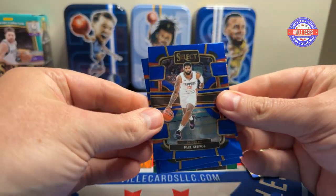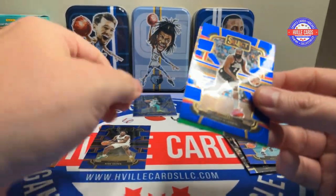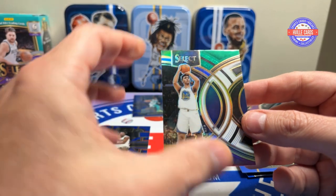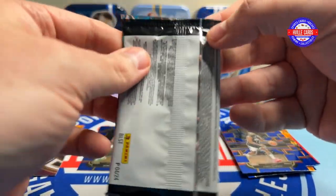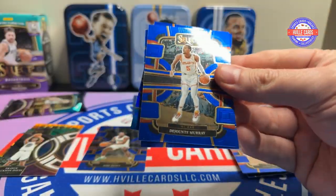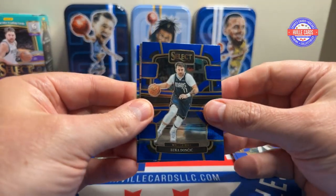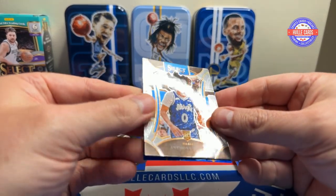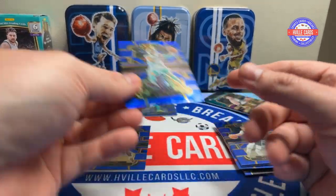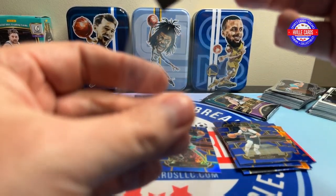We've got a Paul George. Cubby Brown, go over there. James Harden, and a Trace Jackson-Davis. Oh, we're going to get shut out of a good card, aren't we? We still got these packs left. Come on, we can do it. Dejounte Murray, Luka, Anthony Black on the mezzanine. And a LaMelo Ball. We will put Anthony Black in a sleeve.